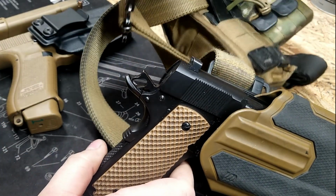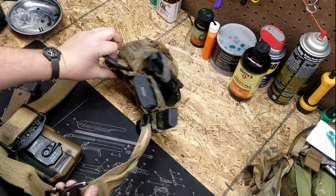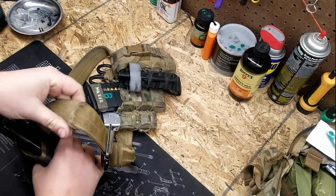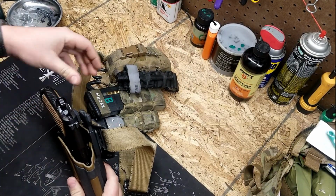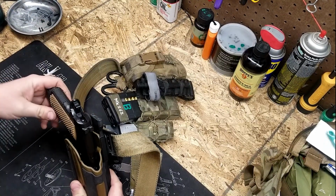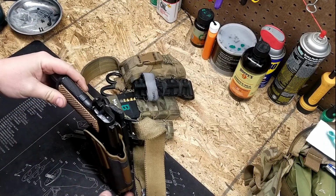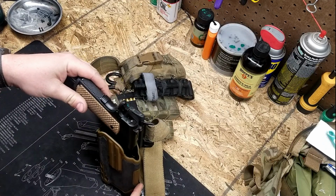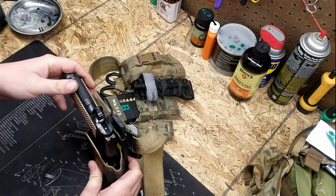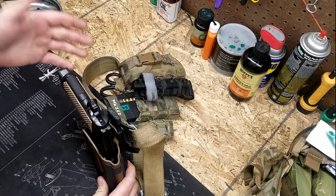Let's talk about this belt though. All right, so working at a gun shop and a gun range, this is just kind of a streamlined belt that makes the most sense for where I work and what I do. I don't expect or think most people are going to be rocking something like this every single day, depending on where you work or what you do. But at least where I work and what I do, this is always going to be on me every single day.